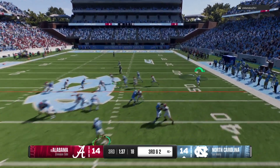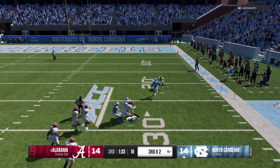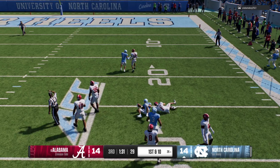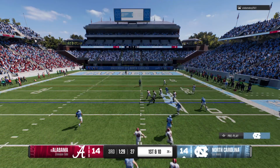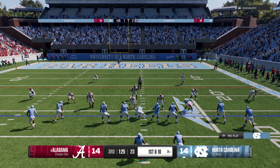They'll try to pick up the first through the air. No one in the vicinity as he makes the grab. This defense giving up ground as he's finally knocked down at the 26. The Tar Heels look to keep this drive humming.